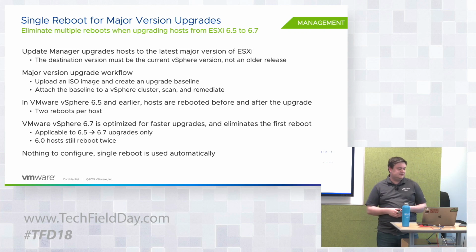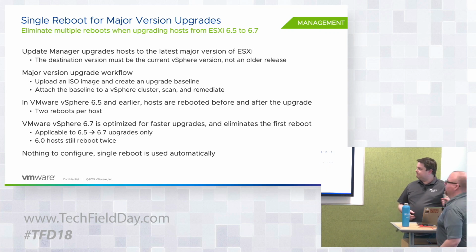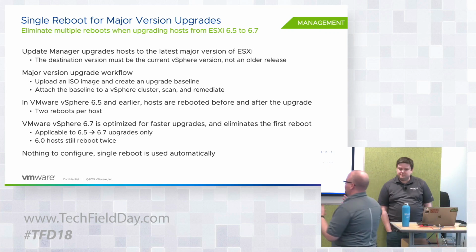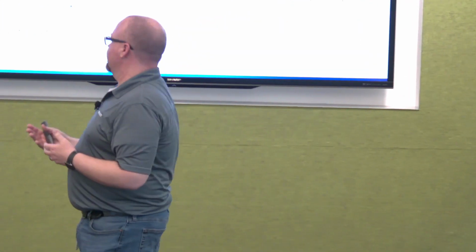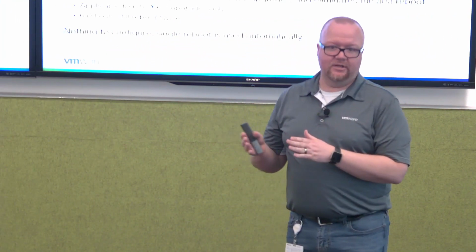So this is that nice feature that came in 6.5. Customers on 6.5 going to 6.7 can leverage this. This is built into the software. It's not a hardware function. You don't need a new piece of hardware or server to make this work. And this is applicable to 6.5 to 6.7.